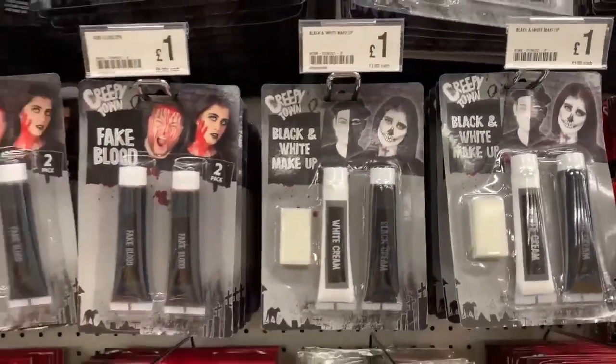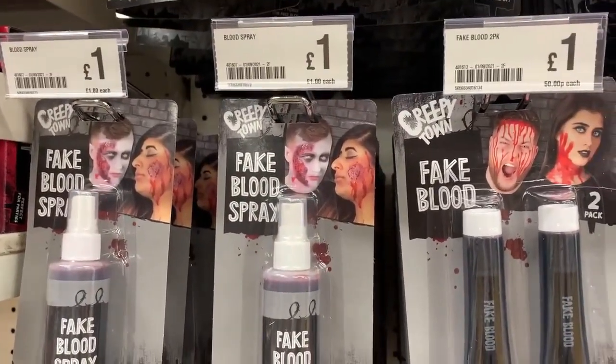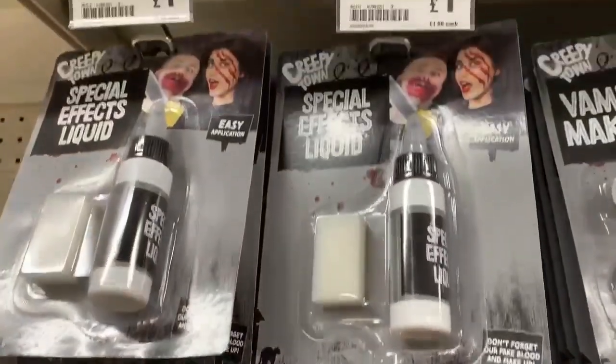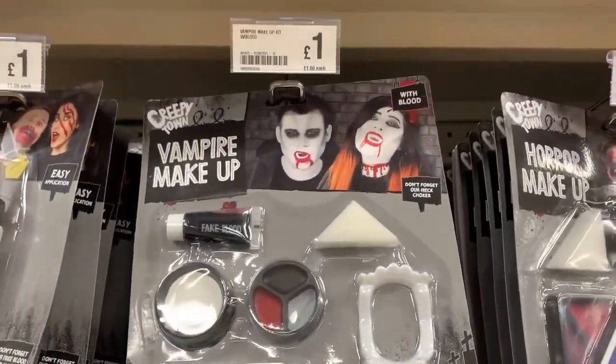Poundland had a good range of Halloween makeup, so they had the black and white one there, and then they had all these different blood ones. So they had a tube, there's the spray, which you can see there, and that was only £1. And then also this special effects liquid for making cuts and things, I think it is.